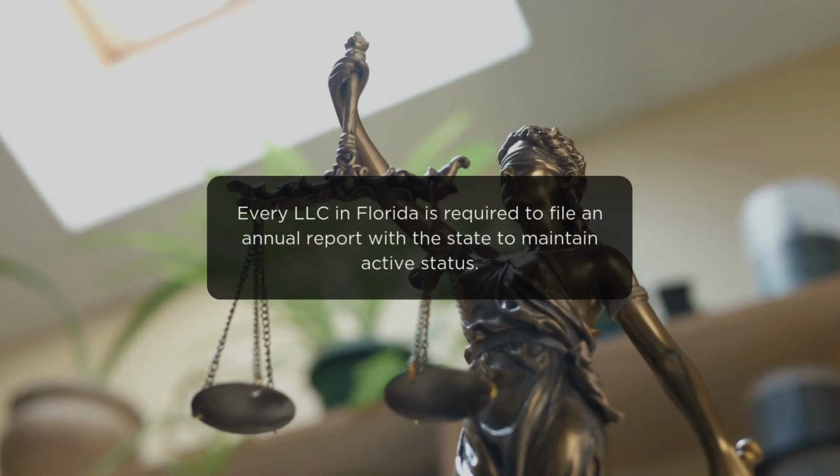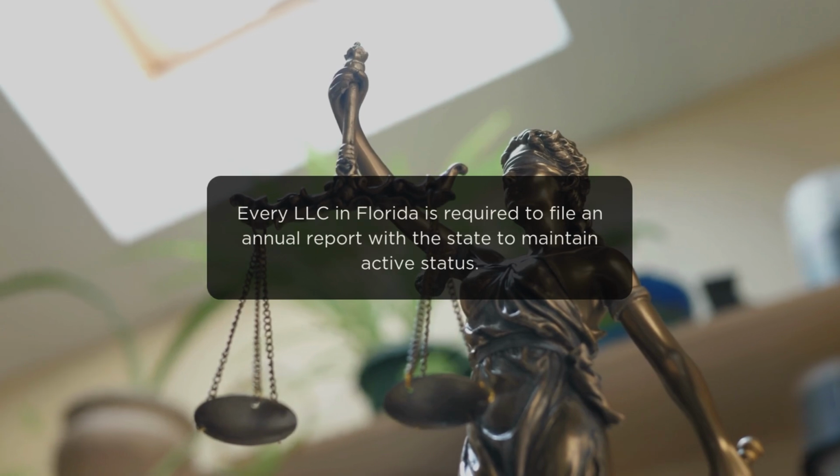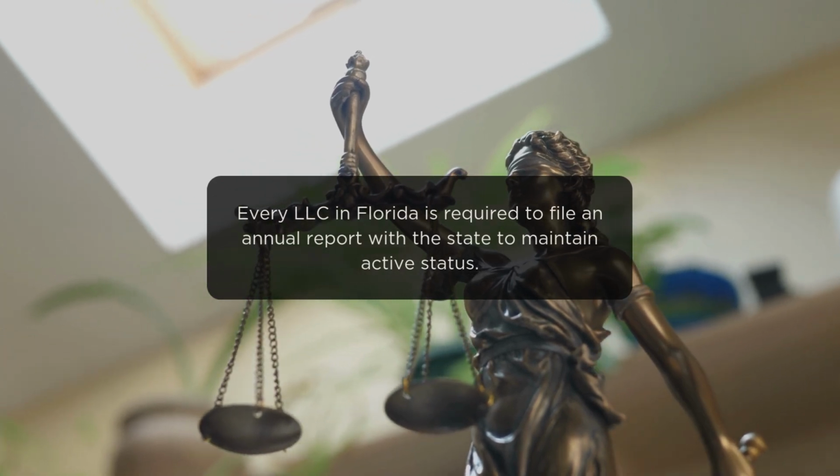And here's another pro tip for Florida business owners. Pay close attention to the LLC Act rules about annual reports. Every LLC in Florida is required to file an annual report with the state to maintain active status. Miss the deadline and you'll be hit with late fees. Fail to file altogether and your LLC could be administratively dissolved. Trust me, that's a headache you do not want.